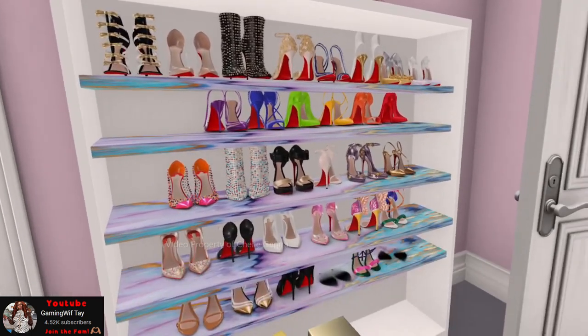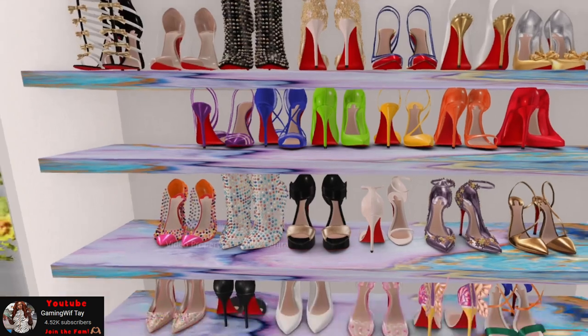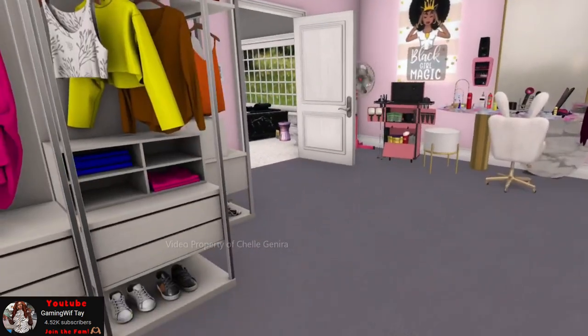Now, listen. Some of these, maybe I did borrow them from my sister, Juliana. But who knows? Sis, if you're looking at this, don't count my pockets. You don't know if these are your shoes, okay?